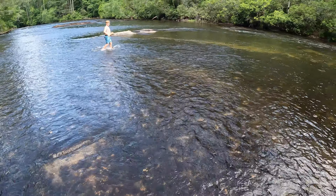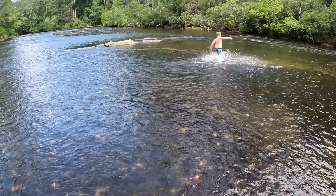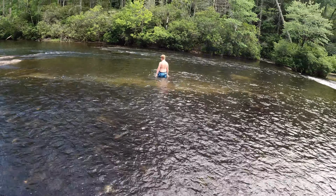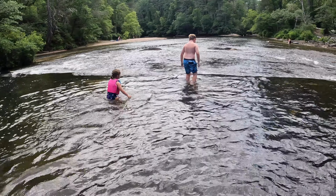Playing in the rivers. Carver found a deep spot. Be careful on that edge.